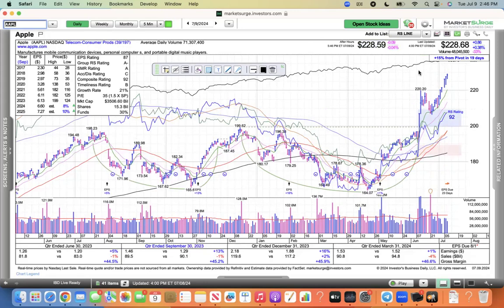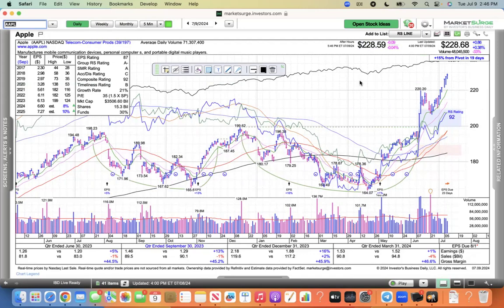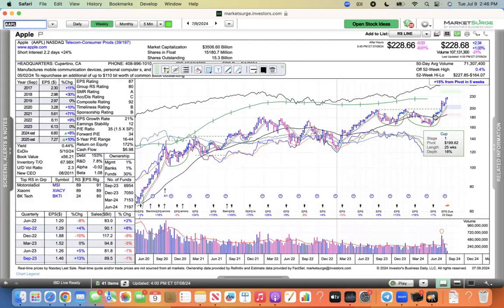But anyway, Apple just continuing its onslaught here of its uptrend, and just making higher highs, higher lows, definition of an uptrend. If I take a look at the weekly chart, you can see how it broke out of that base on base pattern and is now moving higher.